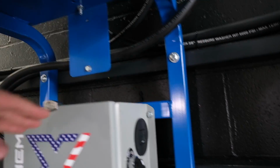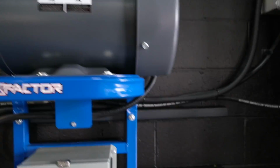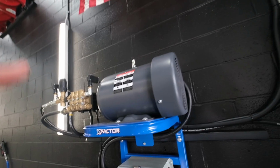The hour meter allows you to know exactly how often you need to change your oil, and also it can give you a little better idea of what lifespan you're getting out of your pump, what lifespan you're getting out of your unloader or these pressure switches. It's very nice to have.